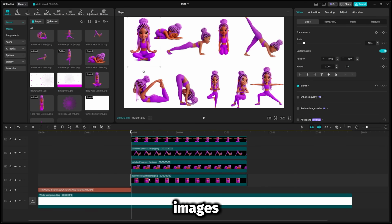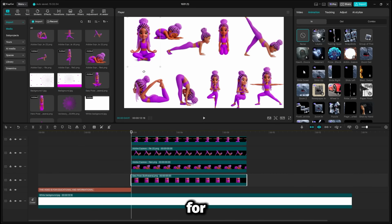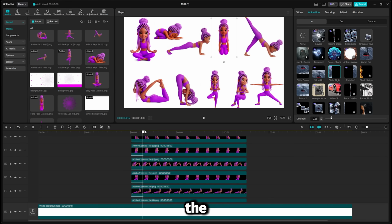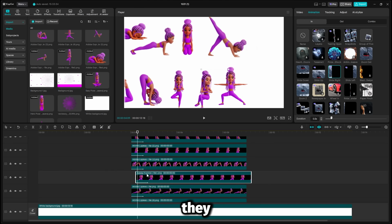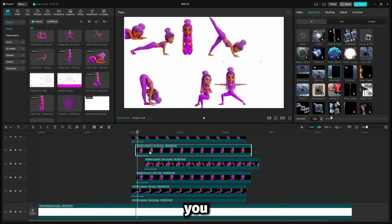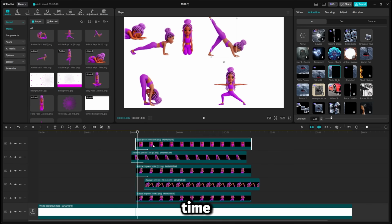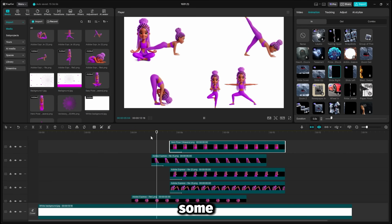Once you're done arranging the images, head over to Animation and look for an in animation that you like. The slide animations work great for this scene, so make sure that's applied to every single one of the character images that you added to the scene. It's not too nice having them all appear at the same time. Shift some of the images so they slide right, earlier than the others. You can do something like 1 each at the top and bottom, or in this case, I'm doing 3 at a time. Once you're done with that, it's time to add some stars to the scene.